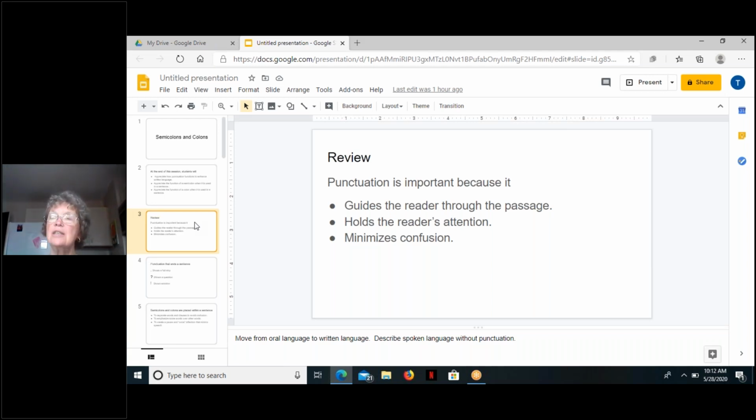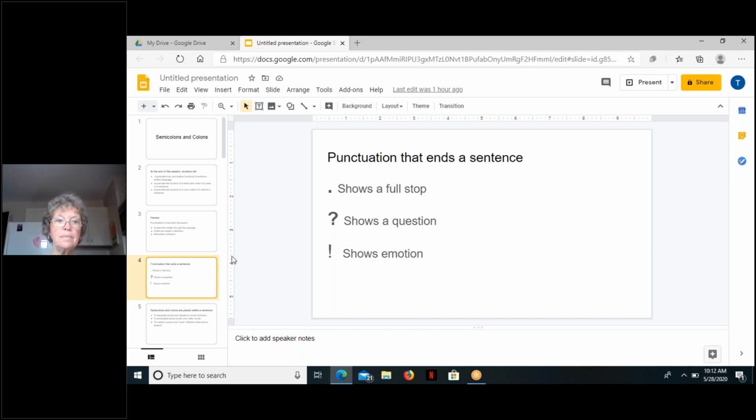So punctuation is important because it guides the reader through the passage without losing the reader, holds the reader's attention, and simply minimizes confusion so that the reader knows what we're talking about now and who did what when, and is completely following what the writer wants the reader to do.